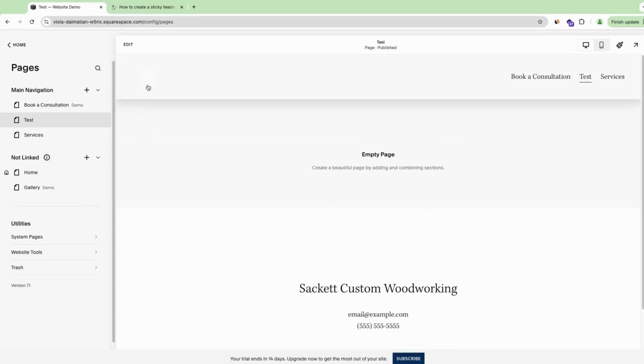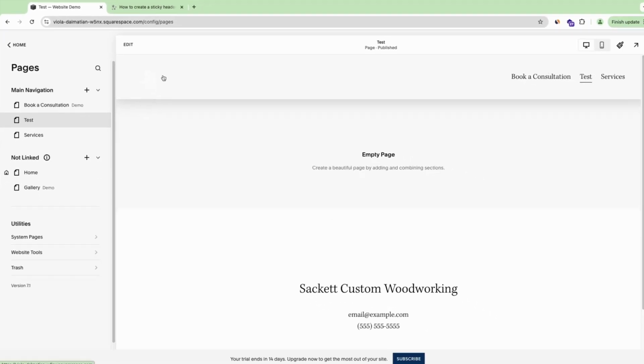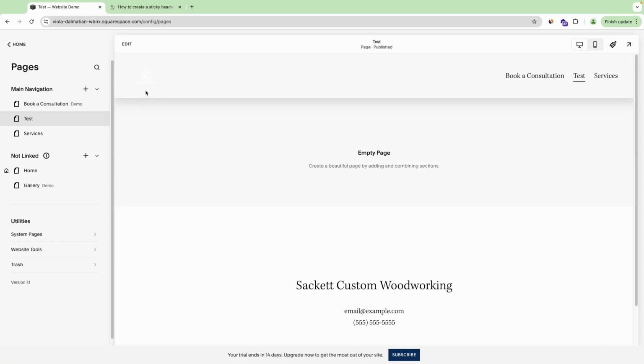And then one thing to call out, you can see I have my logo added here, but it is white, and on this background it is white right now, so you can't see it. So that's something that you'll want to keep in mind when you are adding logos and designing your site, to make sure that something like this doesn't happen when you are adding that in there.